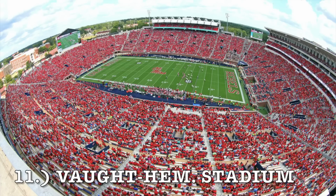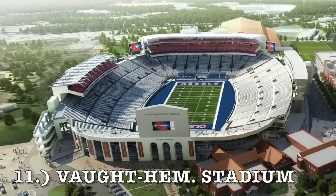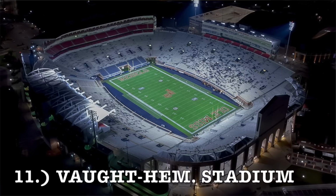On to number 11, it's going to be Vaught-Hemingway Stadium, home of Ole Miss, and they've gone through several different renovations. You can take a look at it there. It looks like they added two kind of extra, little sections of club seating on the top, kind of similar to what Florida State did with their stadium. It also has an interesting roof look to it, looking at those extra sections. So, again, it's one of those that there's no upper deck. Some people like that, some people don't.